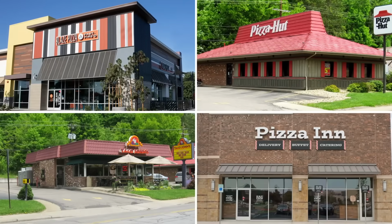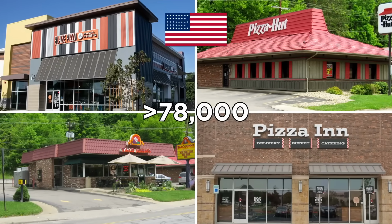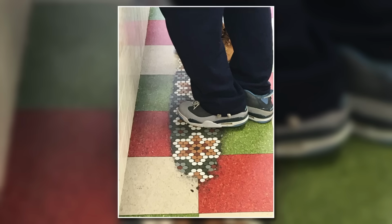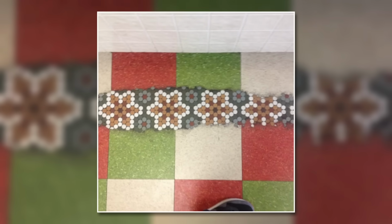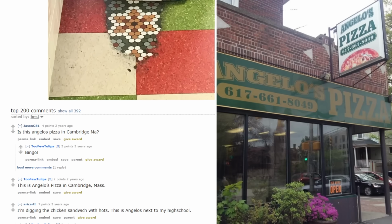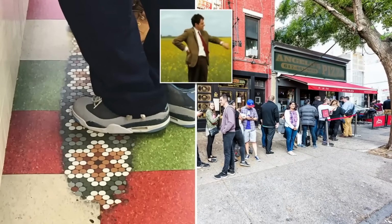Now, did you know there are more than 78,000 pizza restaurants in the US? While they're all fighting for a slice of the pizza pie market, there's one restaurant that stands out, literally. The linoleum floor of this pizzeria has been gradually worn down over the years by people waiting at its counter, revealing an old retro tile design beneath. Not only that, but the distinctive deterioration is so iconic that when this image was posted to Reddit, multiple users immediately recognized it as Angelo's Pizza Place in Cambridge, Massachusetts. I guess the pizza must be really good there. Either that or the service is extremely slow.